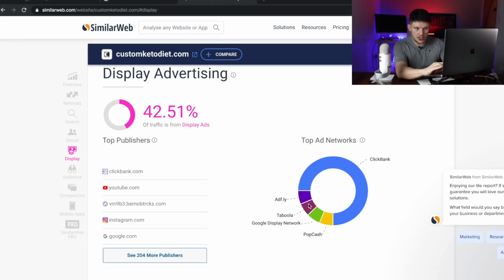In this example, we're going to choose native ads, but you could maybe choose one of the other ones. What we then need to do is find out how people are promoting this product on that traffic source. The best way to do this is using a tool called a spy tool, an affiliate spy tool.